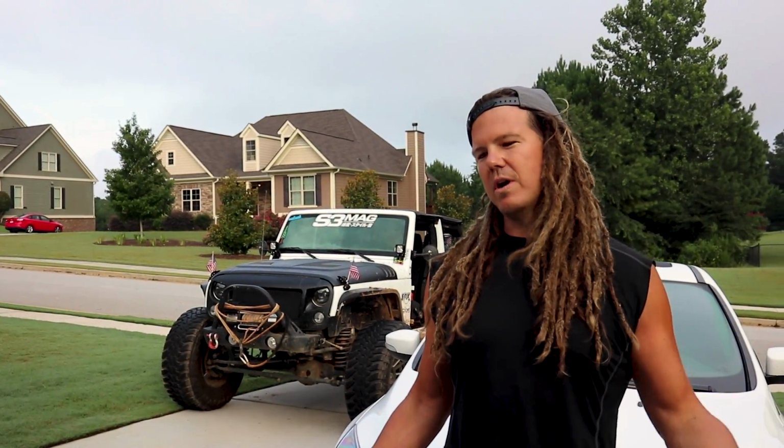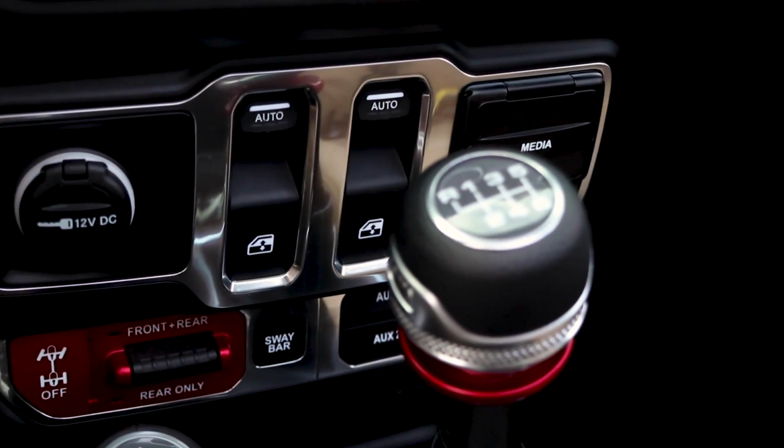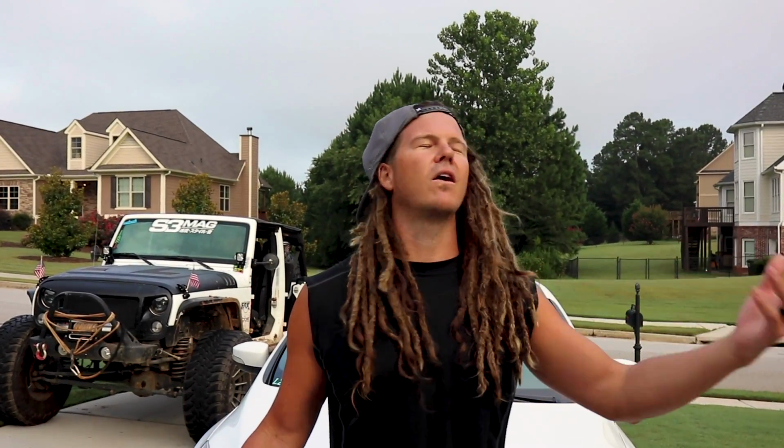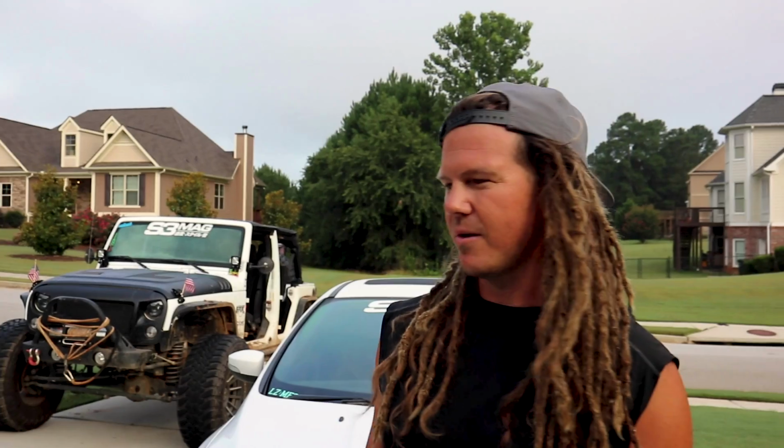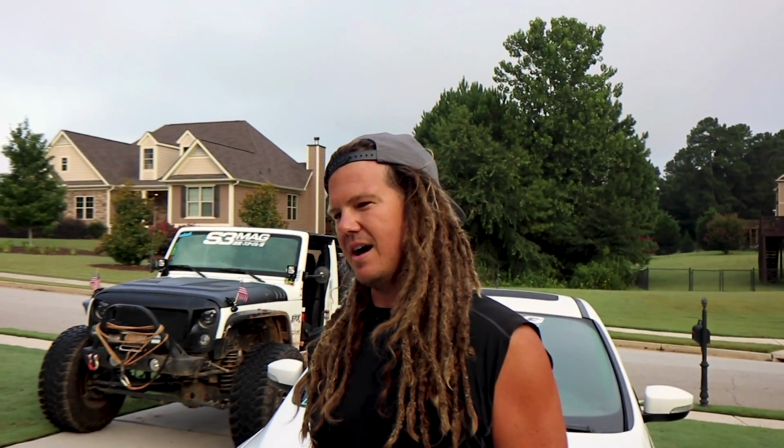But what we want to see is how it'll do, stock ride height, stock tires. The Rubicon's got lockers front and rear. So it should be more capable than we think, obviously. Even a base Jeep. I mean, all cars are more capable than you think. My buddies made me take my base Jeep out, and it had the mail truck wheels and tires, and they made me take it out stock, and it still blew me away. So we're gonna see what this one will do.